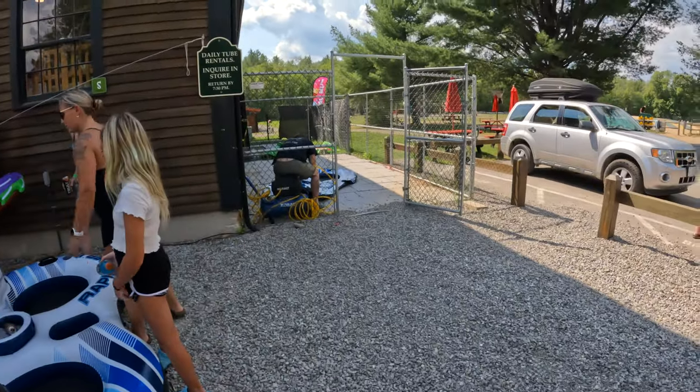They ran out of rentals for the day, so if you come here and want to rent some tubes on a busy weekend, make sure you come early in the morning. We got here about 11, all the tubes were rented out, so we had to buy some, but they have an air compressor.